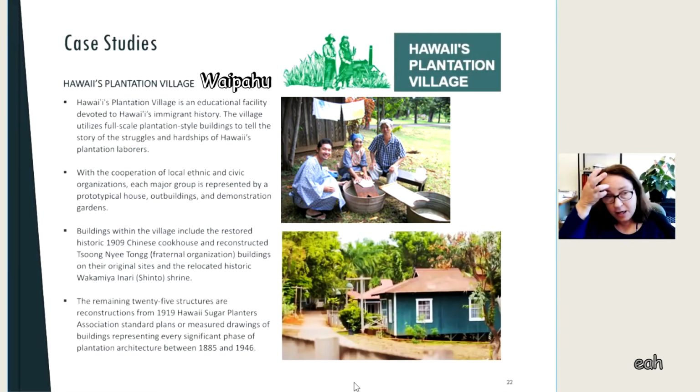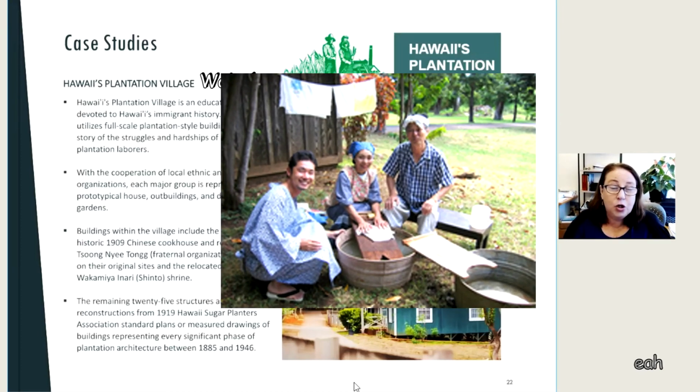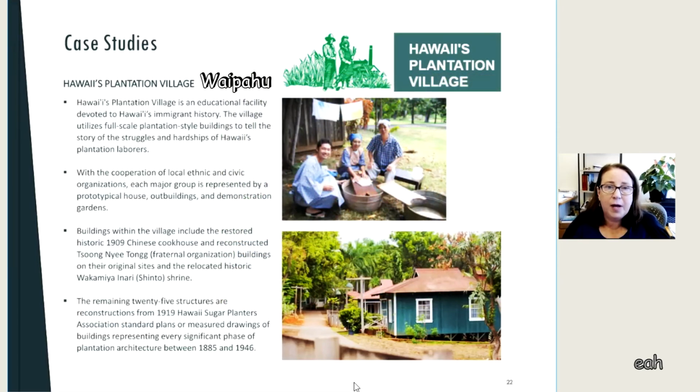Shifting gears a little bit here, this is Hawaii's Plantation Village. We worked on this in the early to mid 90s, just as the plantations were closing down. Again, this is kind of a building zoo where there was a combination of existing historic buildings. There had been a rice plantation. There was a Chinese Tong building or fraternal organization building on the site, and the cookhouse from that facility remained. That was restored. We had a pretty good idea what the Tong building looked like. That was reconstructed on the site.